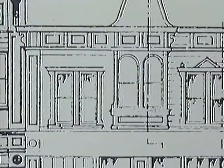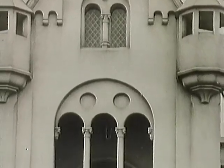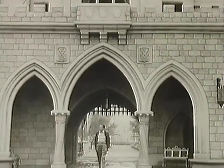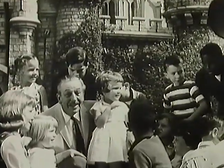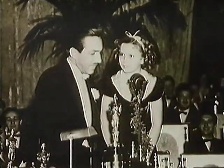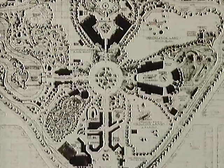Years of planning and creating. But even before the first drawing, there was Walt Disney's dream. Well, it came about when my daughters were very young, and I felt that there should be something built where the parents and the children could have fun together. I started with many ideas, threw them away, started all over again, and eventually it evolved into what you see today as Disneyland. But it all started from a daddy with two daughters wondering where he could take them, where he could have a little fun with them, too.